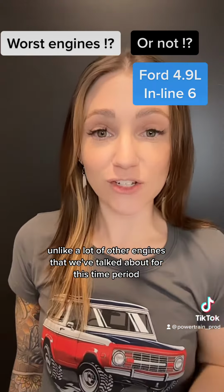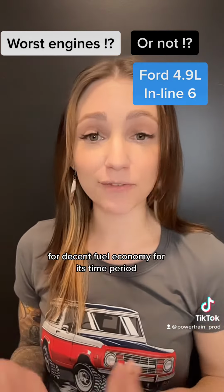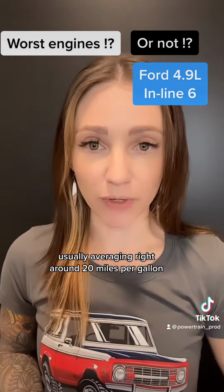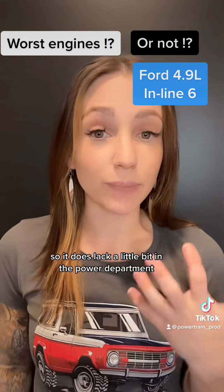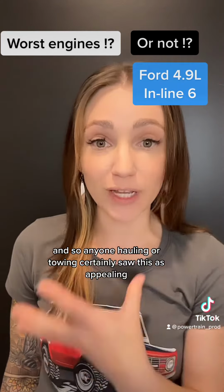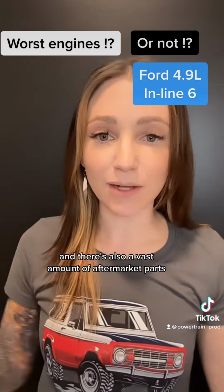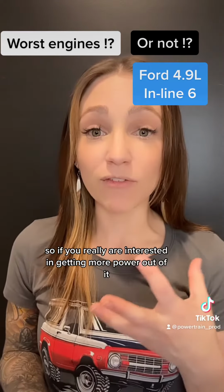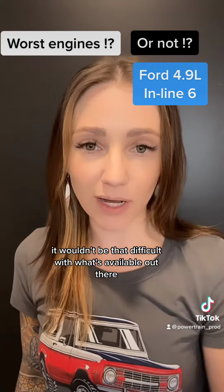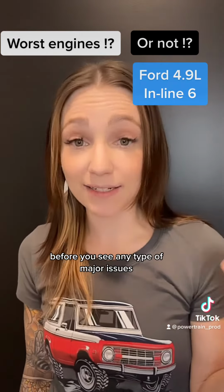Unlike a lot of other engines that we've talked about for this time period, this engine actually has a pretty solid reputation for decent fuel economy for its time period, usually averaging right around 20 miles per gallon. It does lack a little bit in the power department. However, torque is very high, and anyone hauling or towing certainly saw this as appealing. There's also a vast amount of aftermarket parts, so if you are interested in getting more power out of it, it wouldn't be that difficult with what's available out there. These engines are known to reach 300,000 miles before you see any type of major issues.